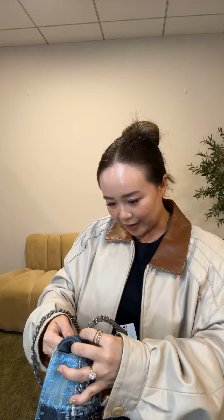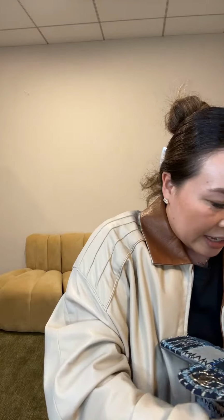Okay, hold on. Let me pull the chain a little bit. Okay, hold on. I think I need to open it to fully pull it. Okay, so you could wear it now as a longer shoulder bag, like so. And then you could also do maybe a top handle version. And I think you can wear it as a crossbody. It's going to be a high crossbody, but okay, yeah, you could also wear it as a crossbody piece.